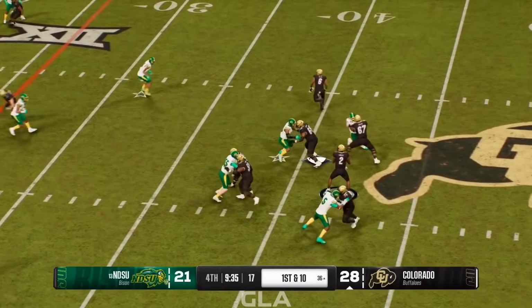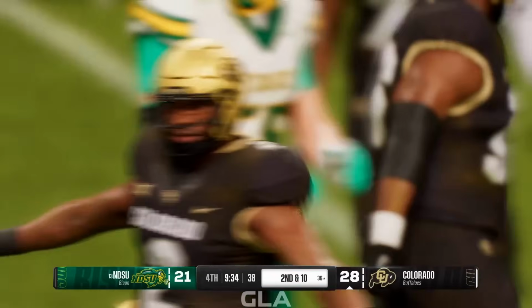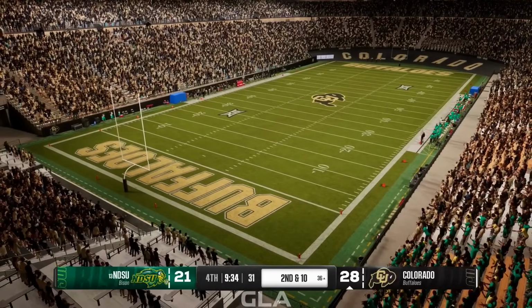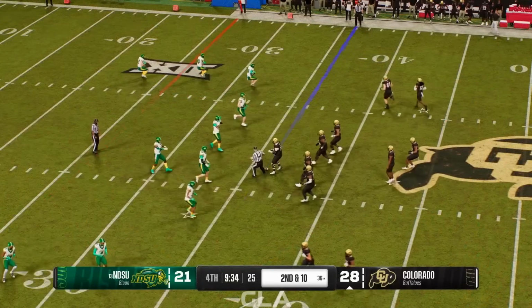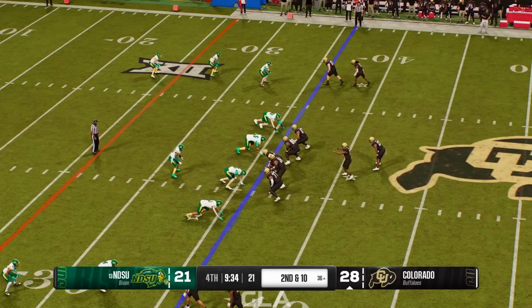They'll throw it on 1st down. Looking to the big tight end. And the physical play there forces the incompletion on 1st down. Well, the quarterback knew he wanted to go to his tight end on that play. He's a big physical target, but it was the hit on the play that forced the incompletion. Long drive continues as the offense keeps working the ball down the field.